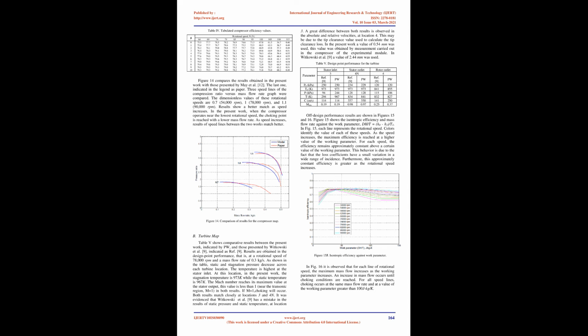By varying the mass flow rate, 0 to 0.55 kg/s, and the rotational speed, 50,000 rpm to 90,000 rpm, the off-design performance was obtained. Fig 12 shows the effect of variation of mass flow and rotational speed on the pressure ratio. Solid curved lines shown in Fig 12 are the rotational speed. These are indicated by dimensionless values that vary from 0.64, 50,000 rpm, to 1.15, 90,000 rpm.